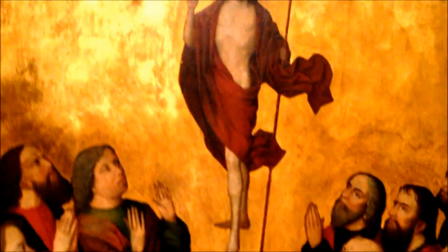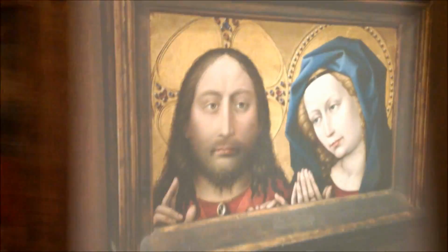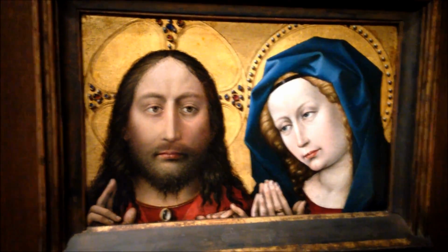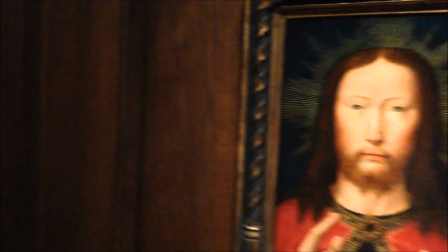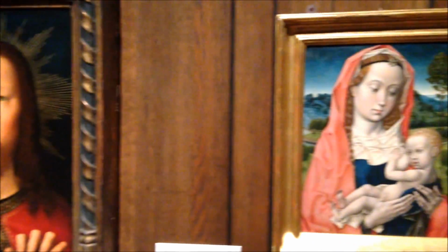Look at some of the motifs, what they're wearing, the themes of rulership and authority, and the distinctive styles at play. Okay. Here we are back in the main gallery.